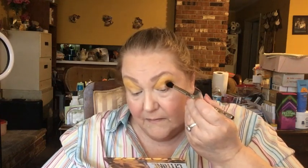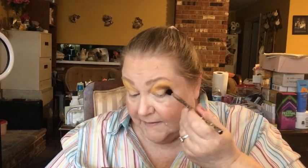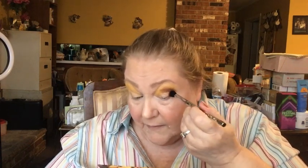All right, now with a fluffy brush, I've got another fluffy brush here that I want to use. I'm gonna go into this shade called Inquisitive. It's like a dark brown, but I'm going to use a big fluffy brush for it, and brown and yellow kind of blend together to make orange. So anyway, I'm going to lay this in the crease, and I'm going to go down here on this outer edge of my lid and just use the tip of the brush and create a little shape.